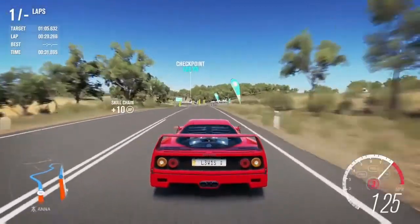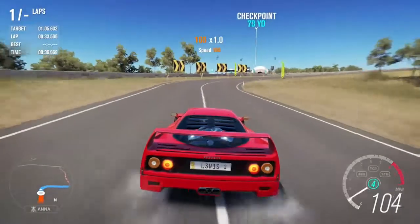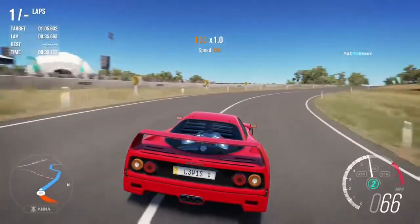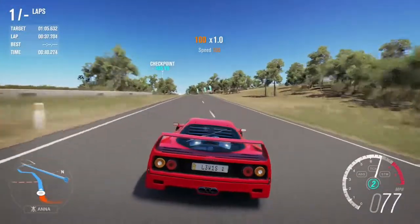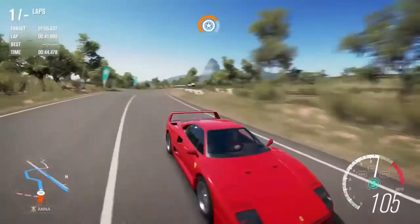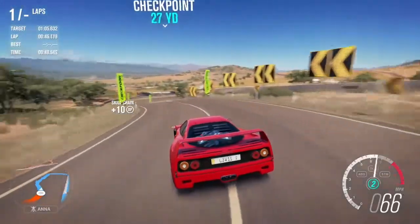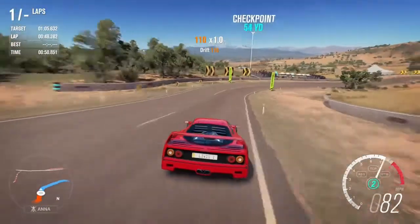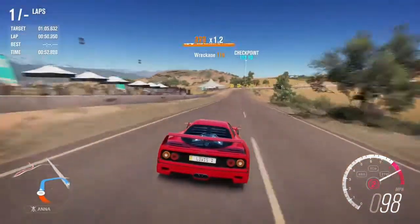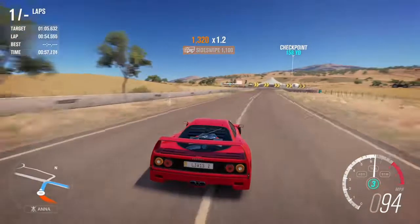Now, let's get into the stats and how you can obtain this wonderful masterpiece. You can buy the 1987 Ferrari F40 from the auto show for 1,200,000 credits, or from the auction house, which I don't know how much it goes for. It's a range, probably depending on how many upgrades you can get, so I can't give you a good price on that, but you might get it cheap if you get lucky.